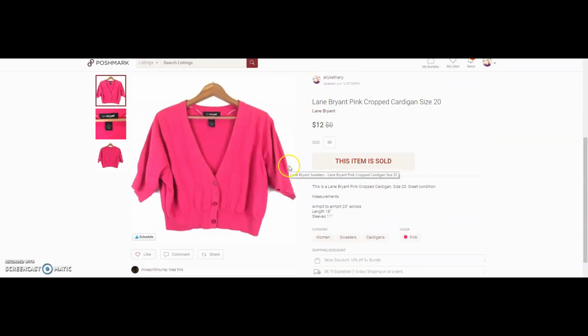The next item is this Lane Bryant pink cropped cardigan. I actually had sent this into ThredUp. They sent it back. They didn't want it. I got it from the bins, so I paid probably 50 to 60 cents for it. And somebody paid $12 for it.